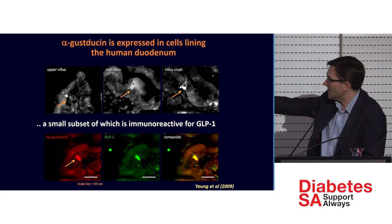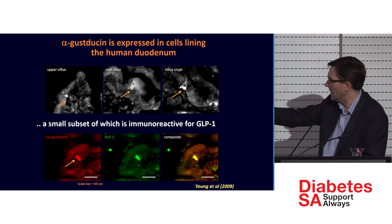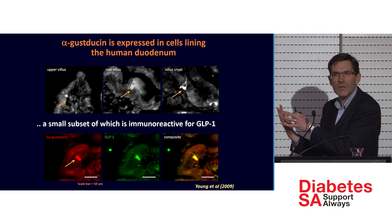Gustducin is one of the components of the sweet taste receptor, and you can see that in the red, there's a stain that picks that up in the bowel lining. In the green, we're picking up that important hormone GLP-1, and then in that composite image, you can see that the two seem to coincide. So some of those cells that secrete GLP-1 have got sweet taste receptor apparatus. So we might be onto something here.